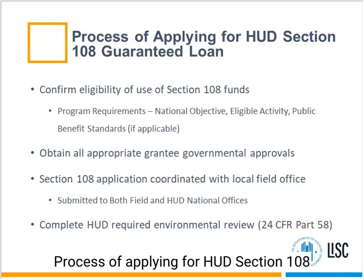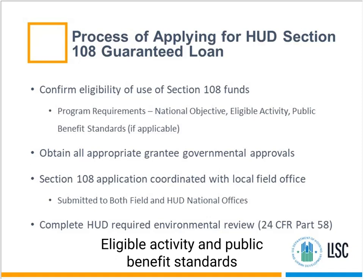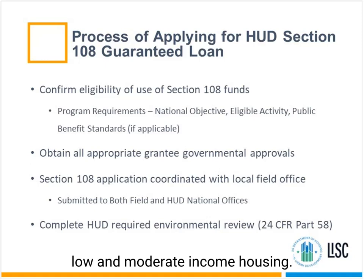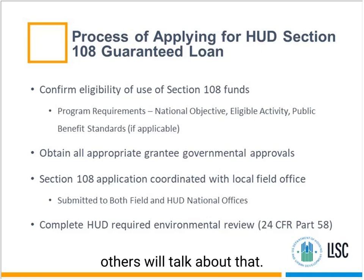Process of applying for a HUD Section 108 guaranteed loan. First of all, it needs to be established that it's eligible for 108 funds, and that includes the national objective, eligible activity, and public benefit standards. In the case studies that we're talking about today, the criteria is the low and moderate income housing, as discussed previously. In addition, all local approvals need to occur as part of the process of applying for a HUD Section 108 loan. We'll talk about that in greater detail. Mike McNair and others will talk about that as part of their presentations.